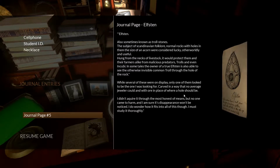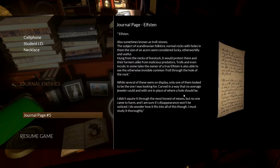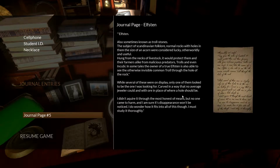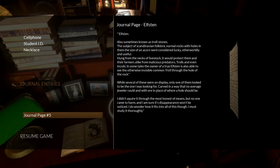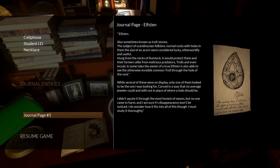Elfstein, also sometimes known as troll stones, the subject of Scandinavian folklore, normal rocks with holes in them, the size of an acorn, were considered lucky, otherworldly, and useful. Hung from the neck of livestock, it would protect them and their farmers alike from malicious predators, trolls, and even incubi. In some tales, the owner of a true Elfstein is also able to see the otherwise invisible common troll through the hole of the rock.